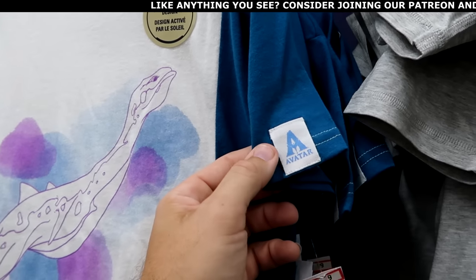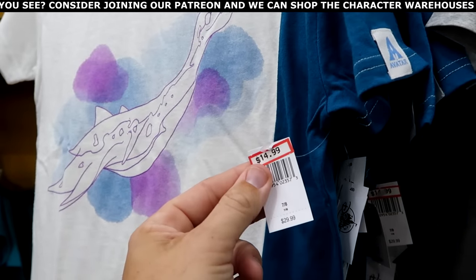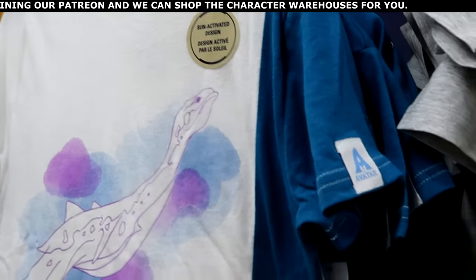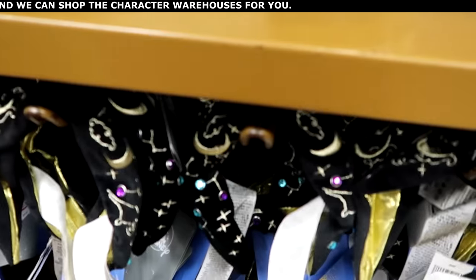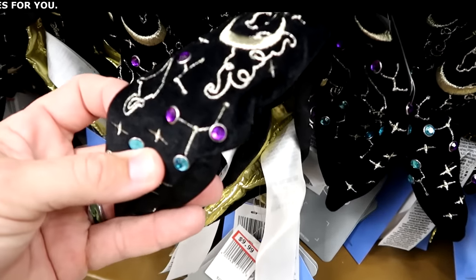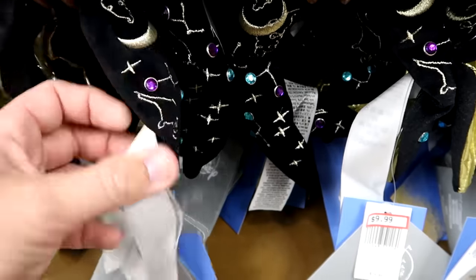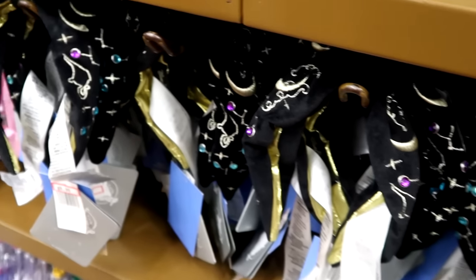And they do have a sun-activated t-shirt. It has a little patch here that says Avatar on the sleeve. I like how it's two different colors, though. $14.99 from $30. Then right behind us, or I should say underneath, they have a bunch of these headbands from Aladdin. Look at that, though, with all the jewels. You have the genie's lamp and the moon. Okay, we even got Jasmine. These are $10 from $30.